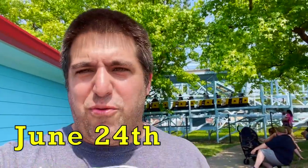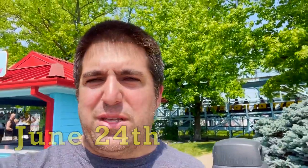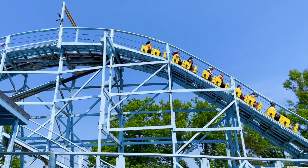Real quick today, preview and review in the same clip. Behind me was a small wooden roller coaster called Woodstock Express. That can be seen at Kings Dominion, like a lot of rides here, but also at Carowinds and Canada's Wonderland. 4 of those around Cedar Fair parks. They're essentially kiddie wooden roller coasters, which honestly is pretty unique. Other than those 4, you don't see them too often.